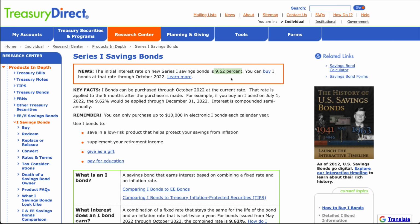Think about this, and I'm going to walk through all the possibilities here. Why would someone in the later stage of their investing career not take a fairly safe, and I want to use quotes around the word safe still, 9.62% yield for at least 6 months compared to trying to time the S&Ps for a reversal back to the upside? So this is in direct competition to the S&Ps.